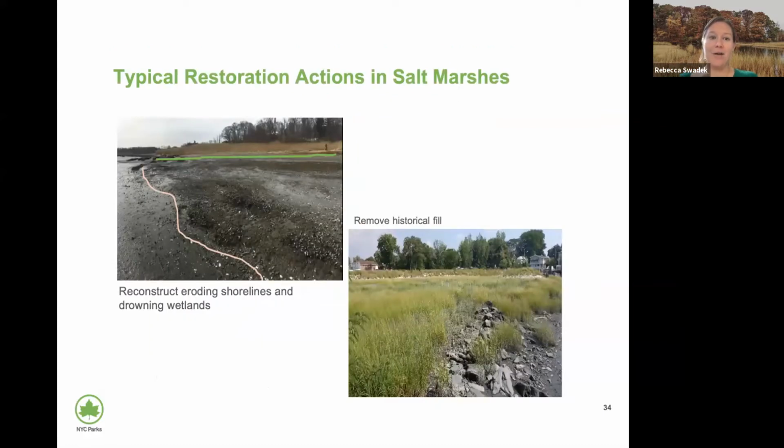More intensive scale restoration actions typically include things that are aimed at reconstructing something that was lost or is in a very active state of erosion or degradation. So as I mentioned, we've lost about 17% of our shoreline over the last 40 years, and a lot of our wetlands are also degrading in condition and drowning. So an example here is you can see the current shoreline in green, and you can see where the historical shoreline, there's a little bit of a terrace in that peach color where it historically persisted.